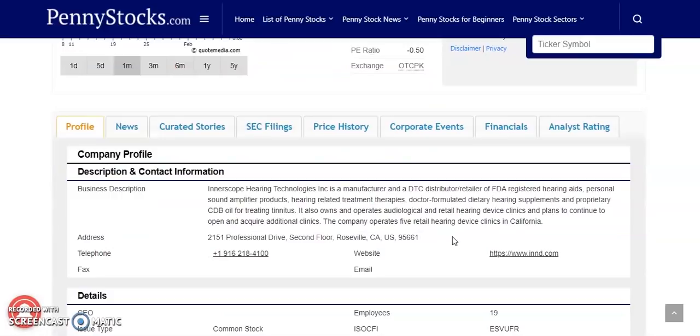So this one is a manufacturer and a DTC distributor and retailer of FDA registered hearing aids, personal sound amplifier products, hearing-related treatment therapies, doctor-formulated dietary hearing supplements, and proprietary CBD oil for treating tinnitus. So that's what this company does.